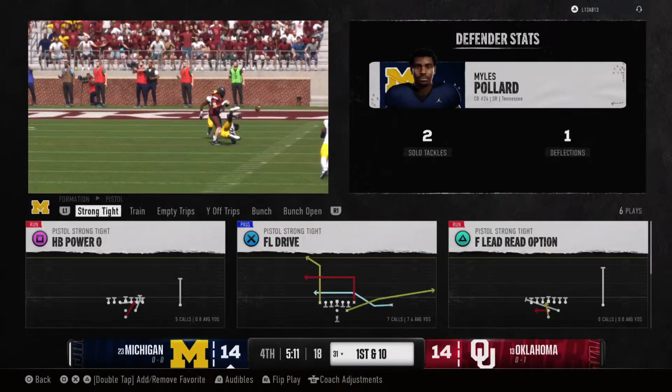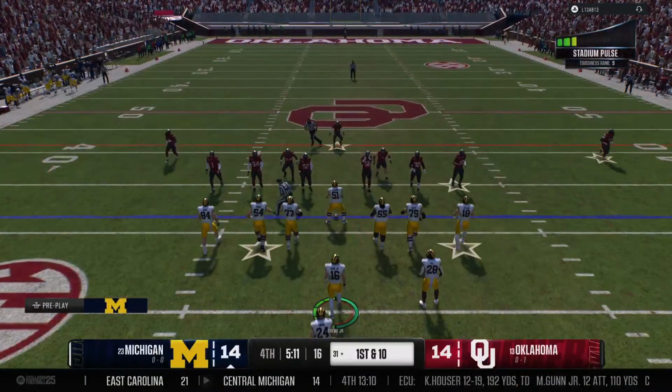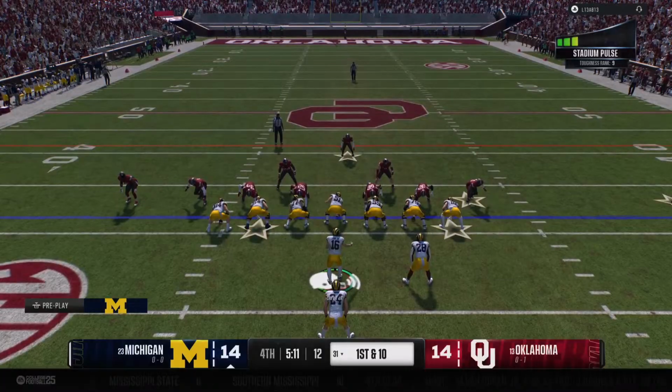I love when defenses are smart enough to swat the ball down. Don't go for the pick, especially on 4th down. They knock it down. You get the ball anyways. Nice job by the defender.